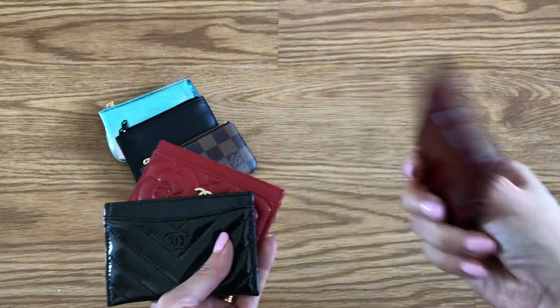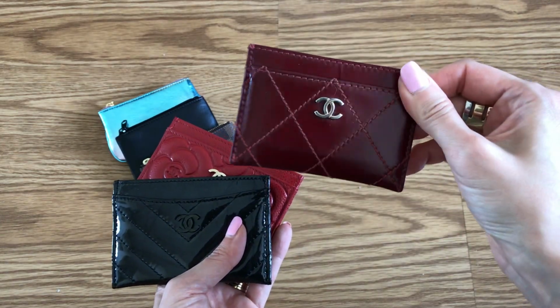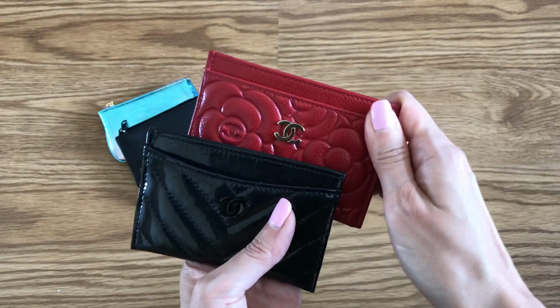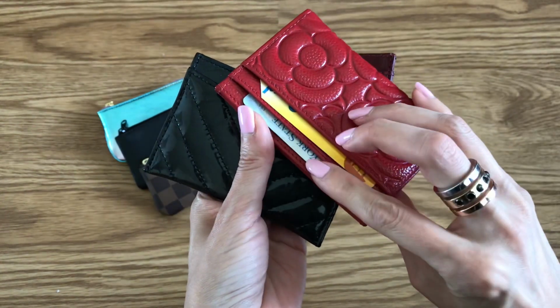I think we were either dating or engaged or just freshly married. I can't remember. But it's really holding up quite nicely. It's really pretty. It's got 1 slot in the front and then 2 in the back. I love the Chanel card holders because of their configuration. They all have 1 in the front, 2 in the back. I've got some stuff here at the moment.